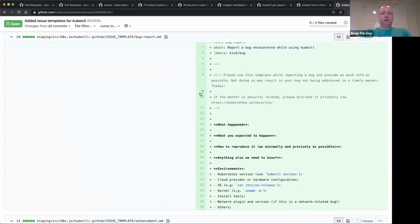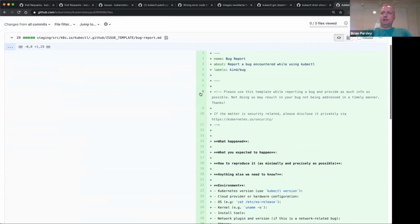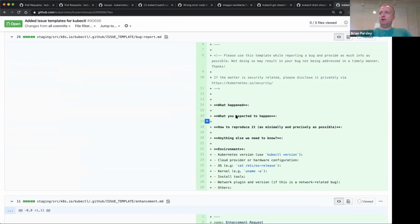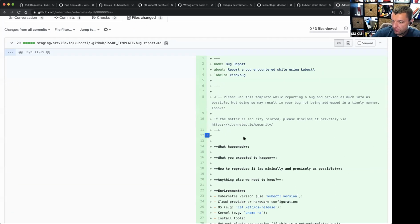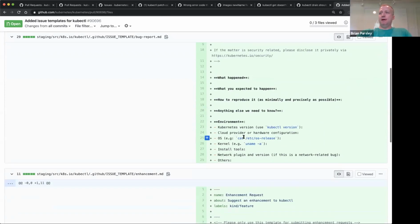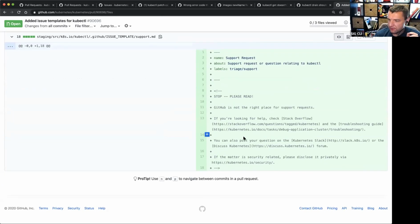So I took bug report, enhancement, and support request. And support request basically just says, don't open a support request. And I just did essentially a find and replace for Kubernetes and switched it with kubectl. I'm not sure about the 3 top items from the bug report: install tools, network plugin and version, and others. Maybe you don't think that really matters for this. Yeah, I don't think so.